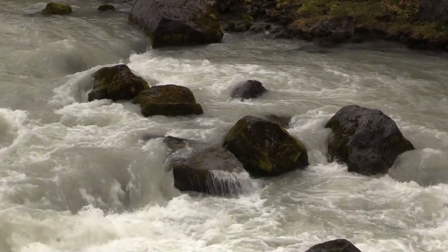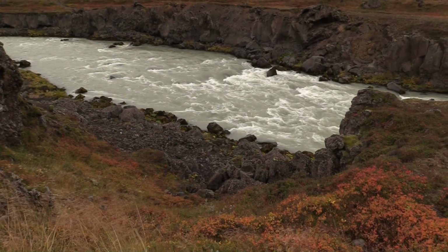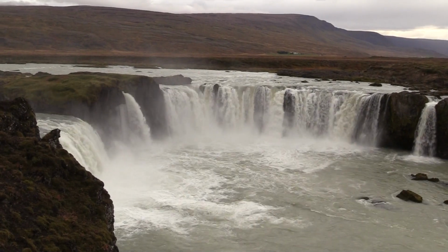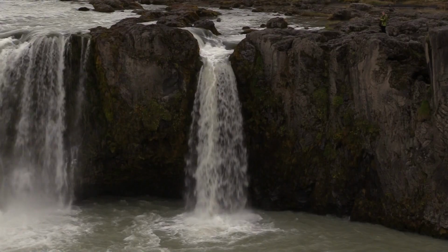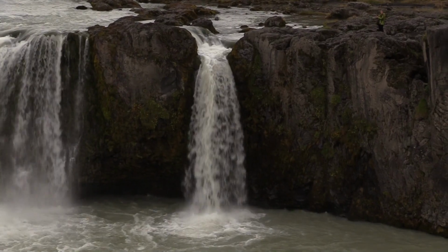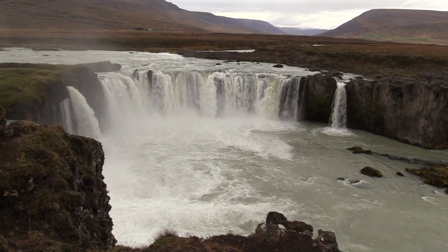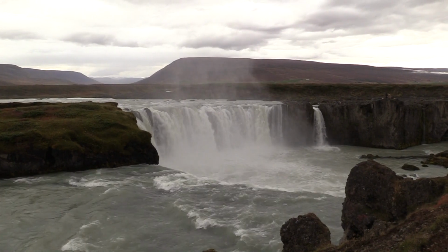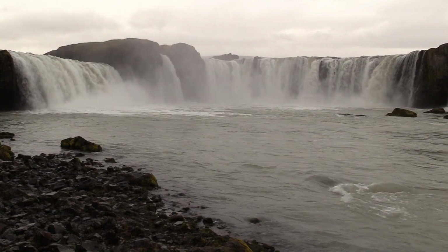Legend has it that 1,000 years ago, an Icelandic chieftain threw statues of the Norse gods into the water to demonstrate their conversion to Christianity. Iceland is a fascinating country and a geologist's dream.